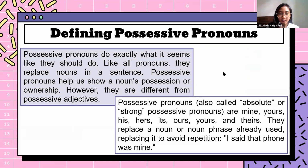Okay, thank you. For the first, let me introduce myself, Miss. My name is Marina Tepatneswari. You can call me Natia. My student number is 21120211151, number 25.